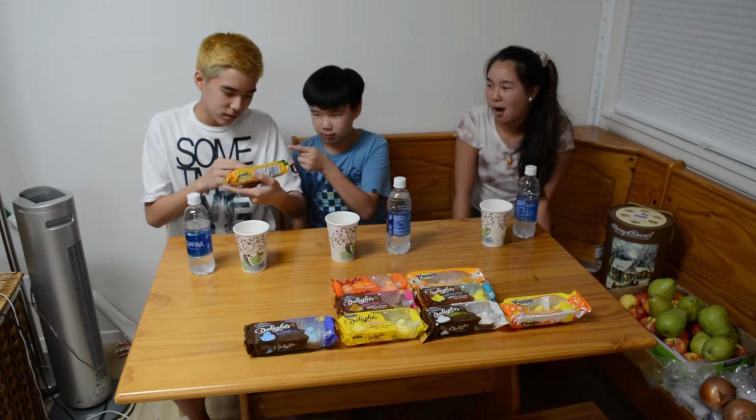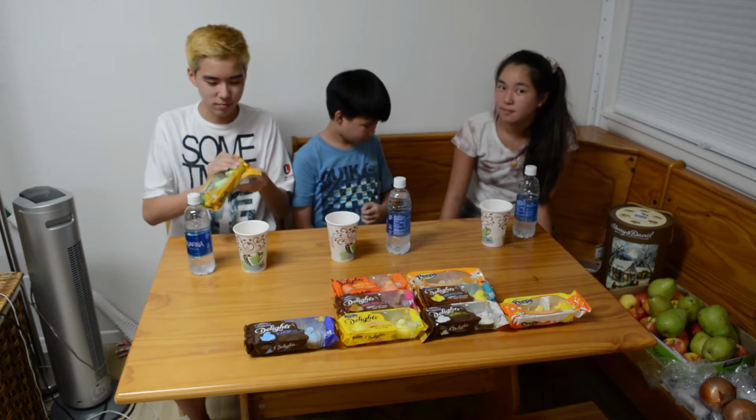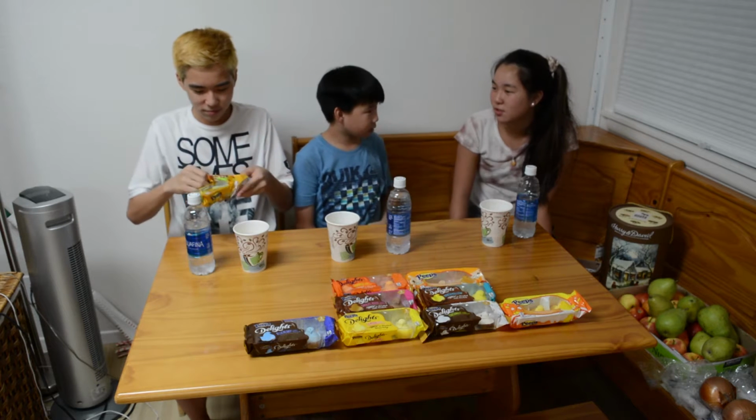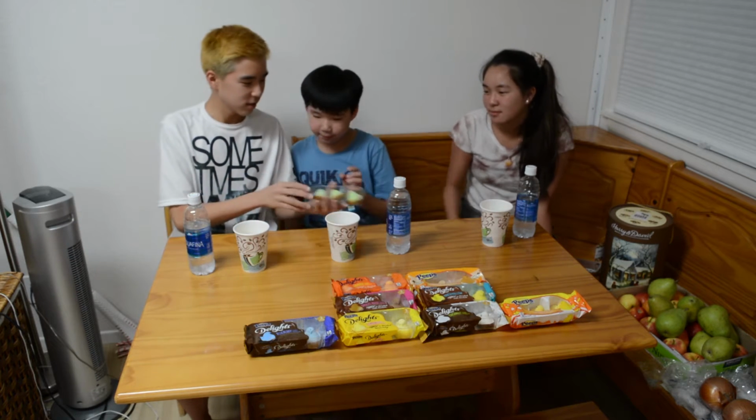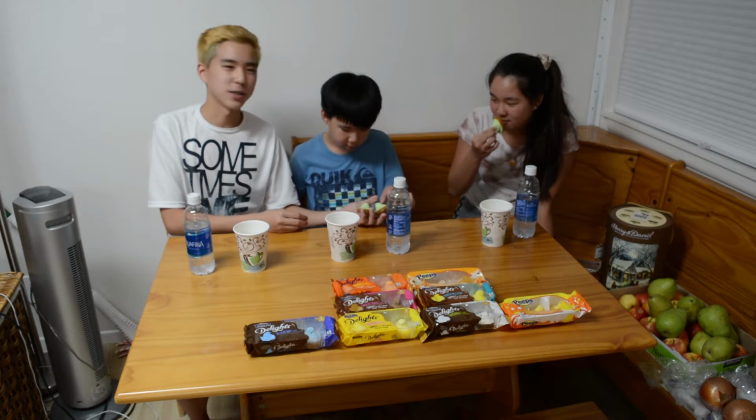Next Peep we're going to be trying is the apple. Oh, caramel apple flavored marshmallow. So it's dipped in caramel fudge. It kind of smells like green apple. I think this is going to be interesting because I like caramel, so I think it should taste good.